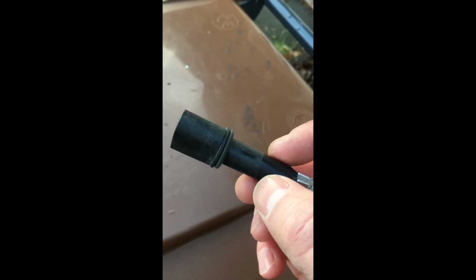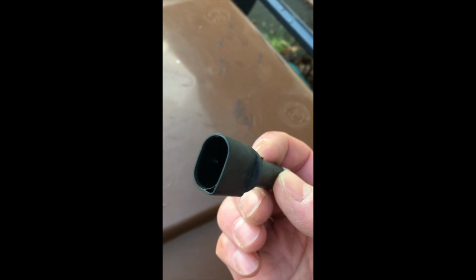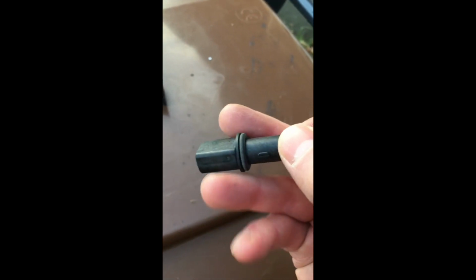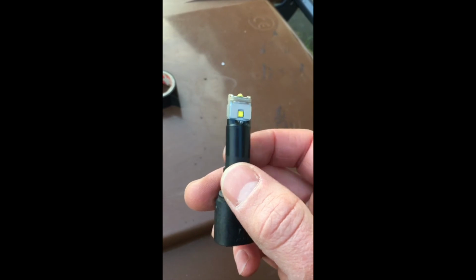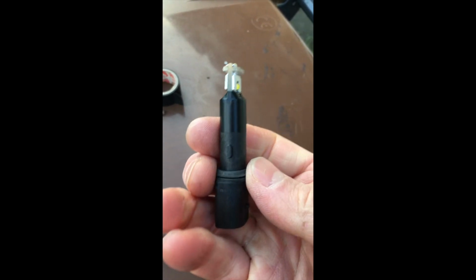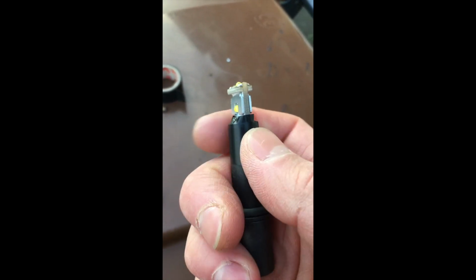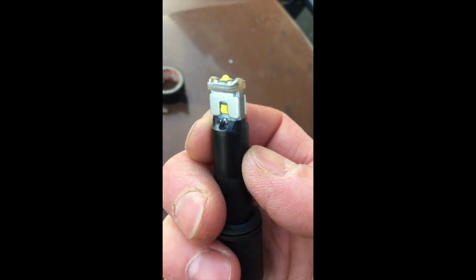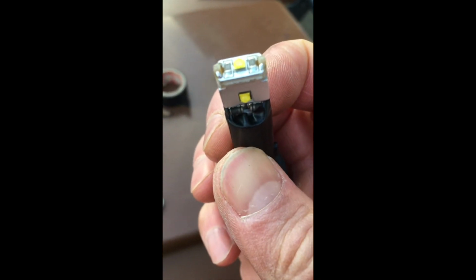Okay, since I fitted the last one, I discovered that the actual bulb holder comes away from the main loom with a nice connector, so it makes this job a lot easier working on the bench, so to speak. So I've got the modified bulb fitted. As you can see, I've also applied a very thin layer of electrical tape. The main purpose of this is to provide extra strength to the edges and to some degree prevent the ingress of dust and dirt getting in there.